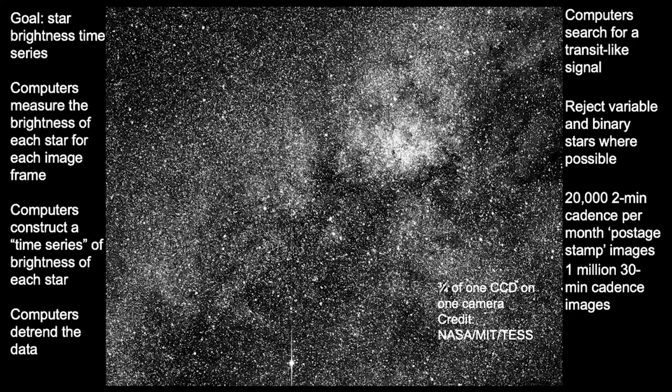Computers construct a time series of brightness of each star. Computers detrend the data. And there's a lot there because we usually don't know the physical cause of any given trend in the data. We usually just remove it. Computers then search for a transit-like signal, rejecting false positives where possible. So there's lots of stars. There's 20,000 2-minute cadence per month postage stamps. There's like 1 million stars with a longer duration binning that come down.